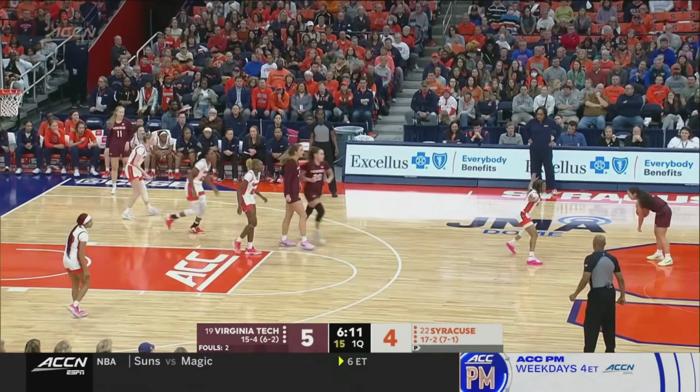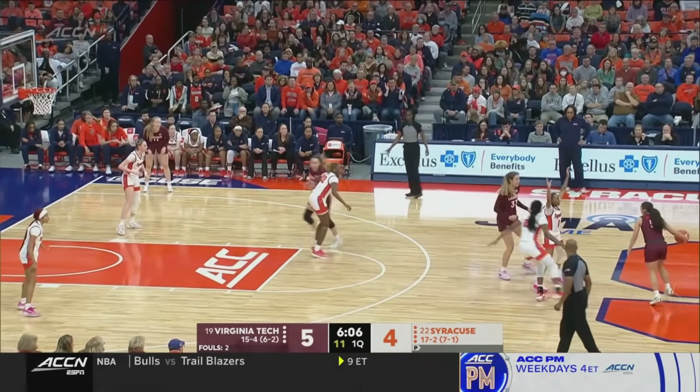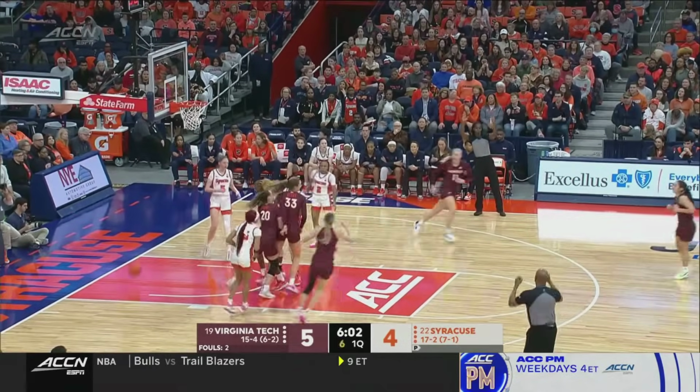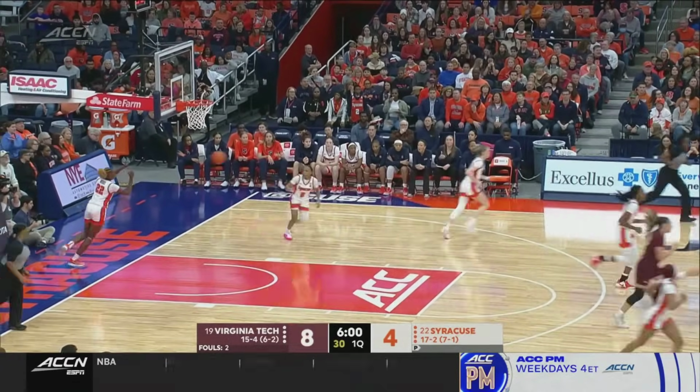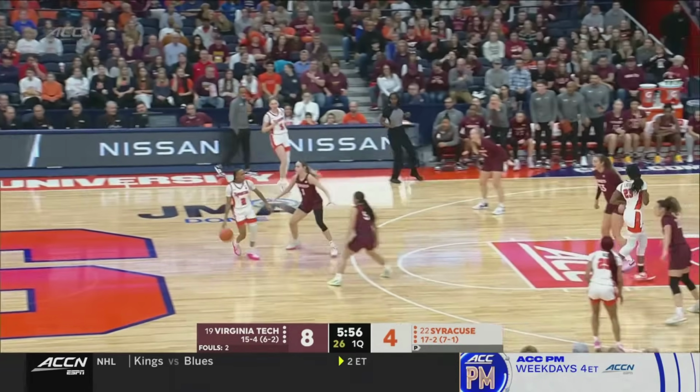Hokies 15-4 this year, 6-2 in ACC play. A couple of losses to Florida State and Duke, back-to-back. Amoore, yes, Georgia Amoore, 2 made threes here in the first quarter. She's got 48 makes on the year.